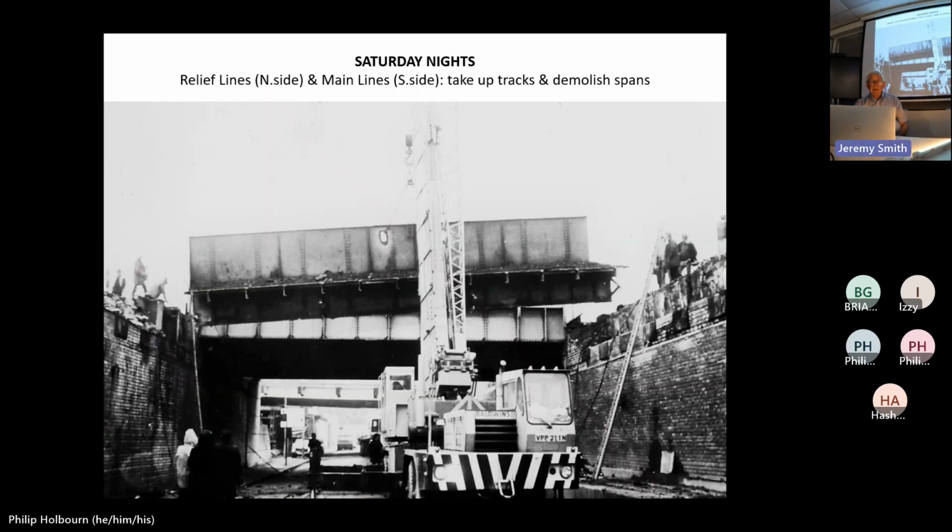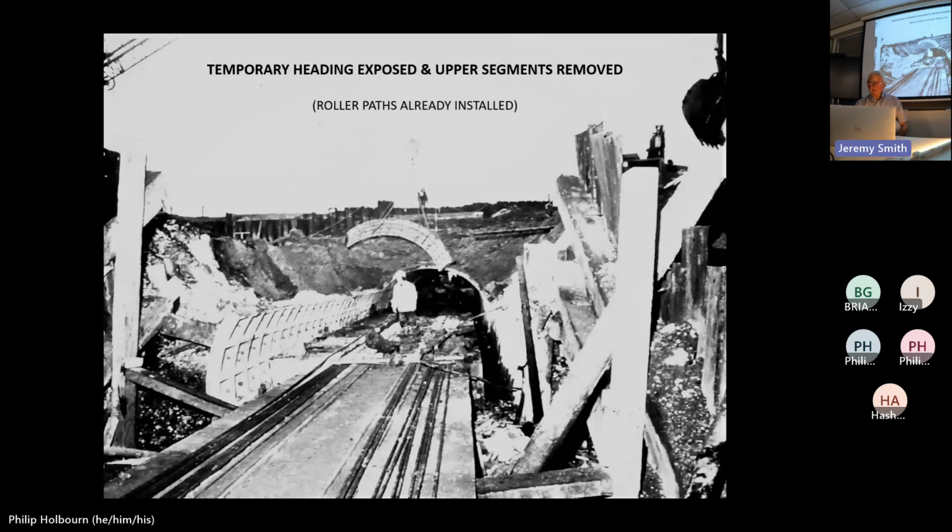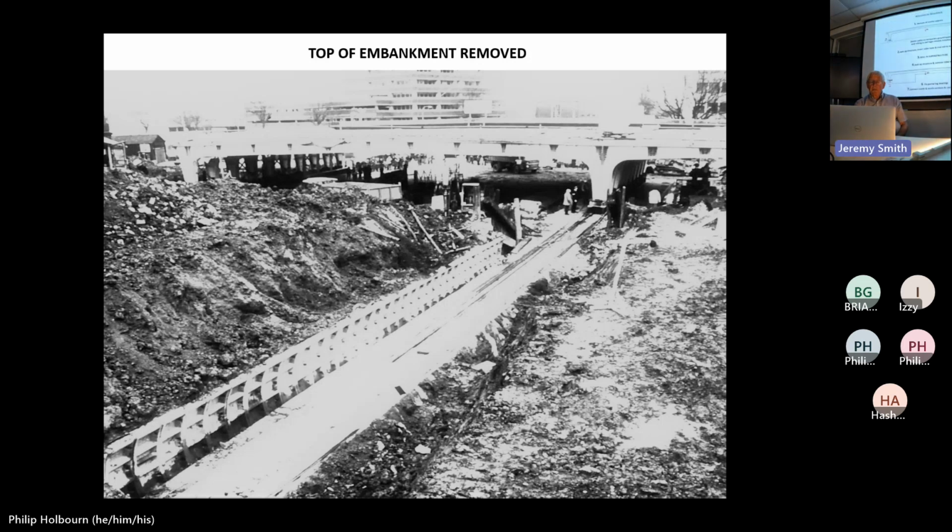So on Saturday nights, we were taking out the spans for the main lines and the relief lines, and completing the demolition of the tops of the abutments. Of the safety chaps, you know. Yes. We dug over the top of the tunnel, lifted off the top sections of the heading, and excavated away the top of the embankment. And the roller piles had already been laid in, and the winching tackles had been set up.